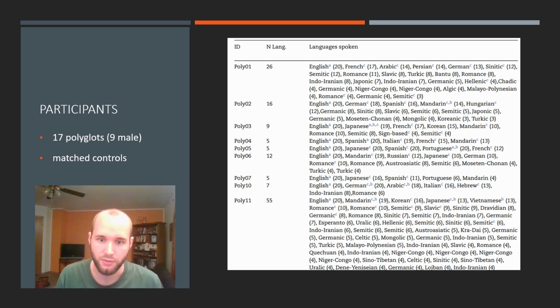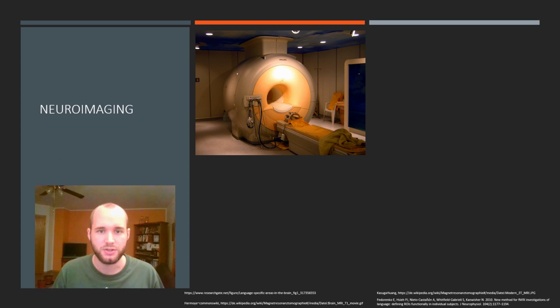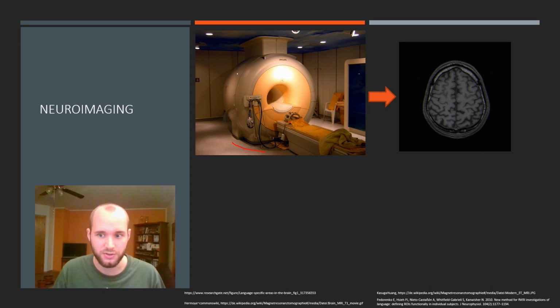And on this slide, you can also see some of them or their language combinations. So now you might be wondering what this neuroimaging thing is that I keep mentioning. Basically, this is one of the most important and popular tools used by neuroscientists nowadays to have a look at the insides of your skull. And what happens is they put you in this really big scanner that has a really high magnetic field. And this can be used to generate these really beautiful pictures of your brain.